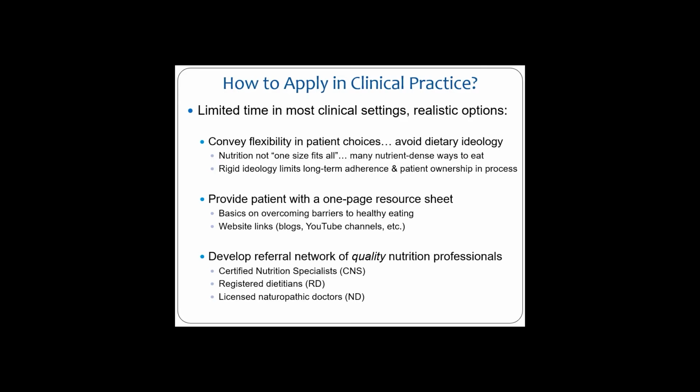First is to convey the flexibility in patient choices, and again, avoid that ideology. Avoid saying, the only way to eat is a vegan diet, or you need to cut back fat, or you need to do a strict low carb diet or something like that. There are times and places for that, but nutrition is not even close to a one-size-fits-all proposition, and there are many nutrient-dense ways to eat.